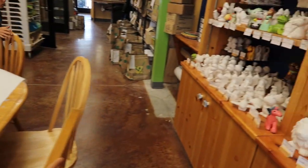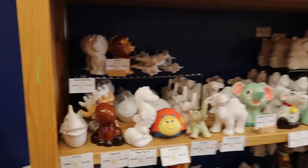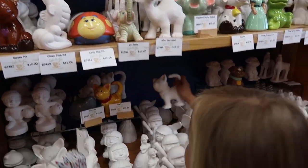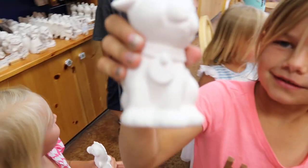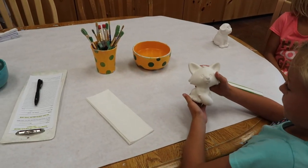Okay, so you guys get to pick something between $10 and $15, okay? So Perri, you wanna paint a cat? Yeah. Okay, you paint the kitty over here. Jalen's doing the seahorse. And Reese is gonna do a doggy. You are doing the fox.